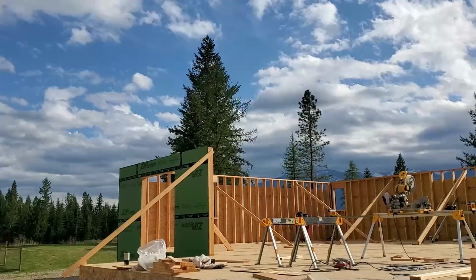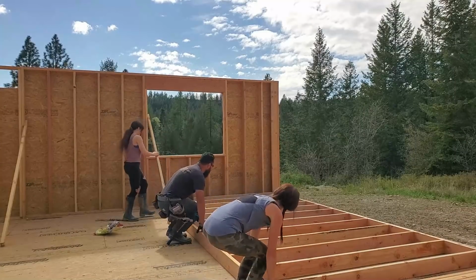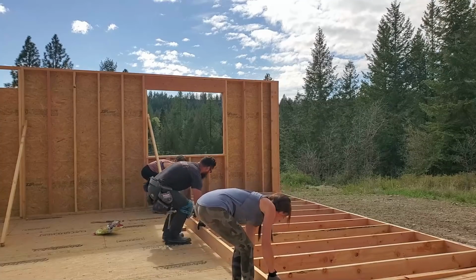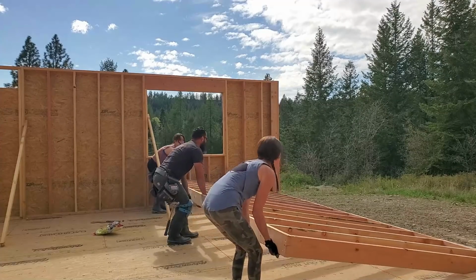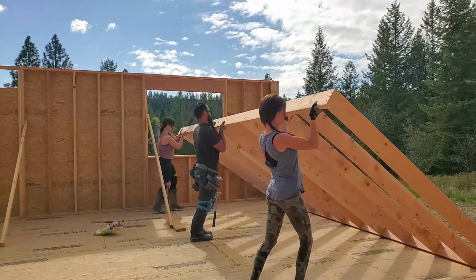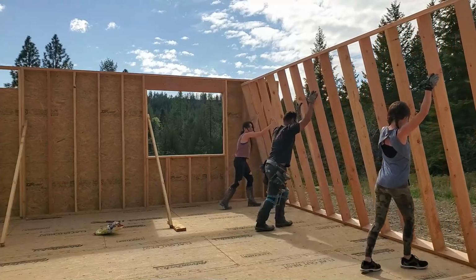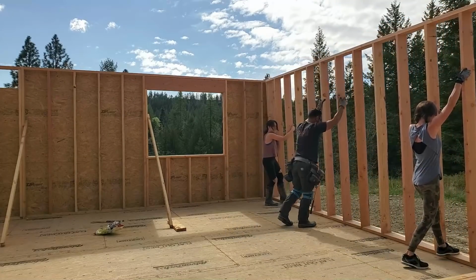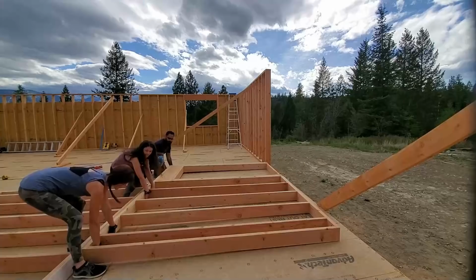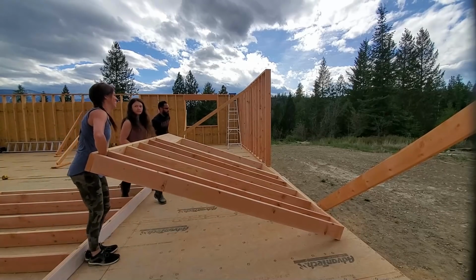It is a new day and we are going to get these walls up. Let's do it. Ready? Ta-da. Oh, everyone eat their Wheaties. One, two, three. One, two, three.